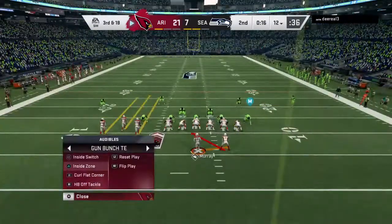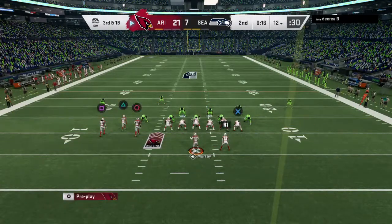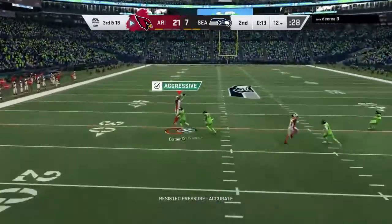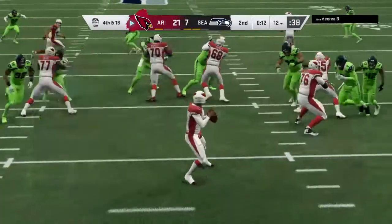Yeah, I wouldn't be surprised to see them run the ball here just to try and get some space. No run call here. They'll look to throw instead. And that's going to be incomplete. 12 seconds left.